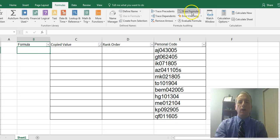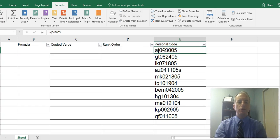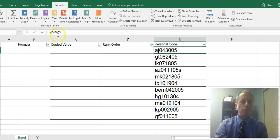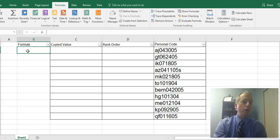So right now, I'm going to check and make sure that we have our calculations on, and they're on automatic. That's good. And you will see over here, these are those kids' personal codes. And again, these are just made up. So as you look at those, you might think this is Aaron Johnson, who was born on April 30th, 2005. So what would the lottery look like?